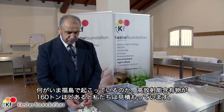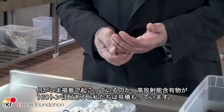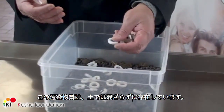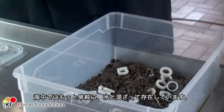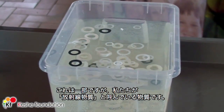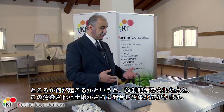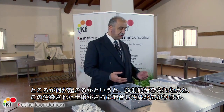What has happened in Fukushima is that tons, we estimate about 160 tons of highly radioactive material, uranium, plutonium, and others, have literally blown into the air. And what they've done, they have contaminated and mixed within the soil. It has come in a very simple way, and further on, they have mixed themselves into the water. They are part of the structure, and they sit there as energy packs. They sit there as material, what we call radioactive material. What has happened now is that this contaminated water has mixed itself with more radioactive material, new compositions with the water.